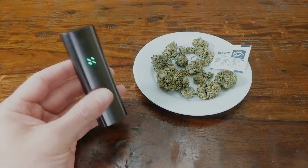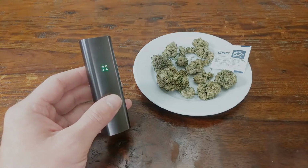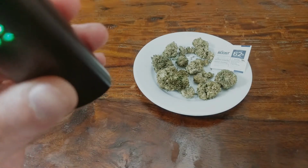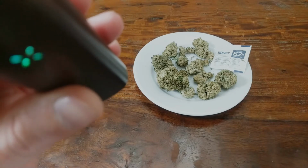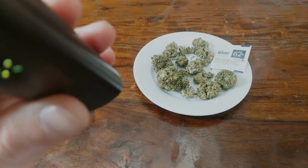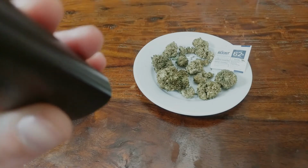I've also heard people say that CBG is more stimulating for them than CBD, and that they take it in the morning to kind of wake them up. For me, it doesn't really have that stimulating effect, but I will say that it's nowhere near as sedating as CBD is. Personally, what I like to do is mix CBG bud like this into my CBD bud.